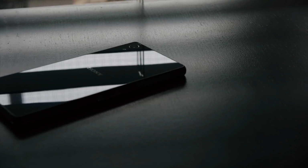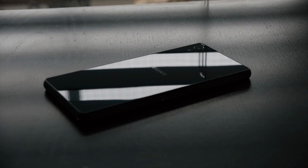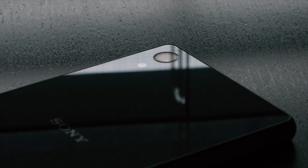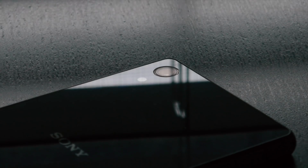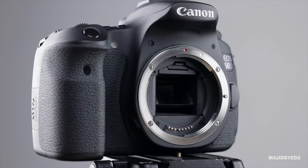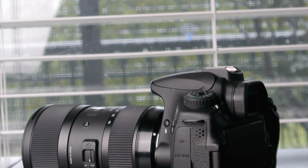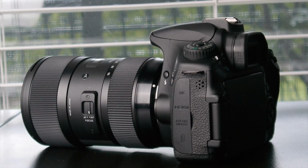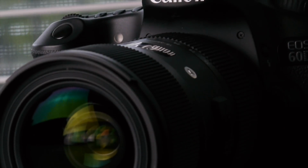The Sony Xperia Z2 has a pretty interesting lens on the camera. It's using Sony's own G lens technology, and it's a pretty wide angle lens at 27 millimeters with a maximum aperture of f2. Now, obviously, the great thing about any DSLR is the fact that you can change the lens. The one that we're using is a Sigma 18-35 f1.8 constant aperture zoom lens, which should give us some amazing video and stills capabilities on our 60D.